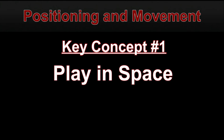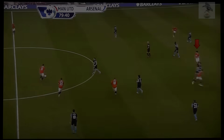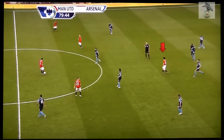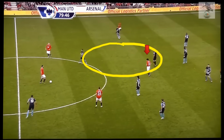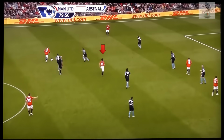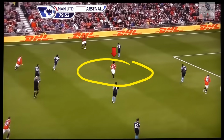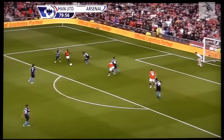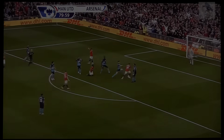Now, positioning is a really broad topic, so we're just going to focus on some of the more important concepts for now. The first key concept is playing in space. In this first clip, keep your eye on the player with the red marker. Watch how he moves with the play and settles into space. He sees a nice little pocket right there and just moves into it. Slides over with the play and finds another pocket of space right there. Gets the ball back, puts a nice pass into the box. Now he doesn't get a goal, but he does draw a foul, which isn't too bad.